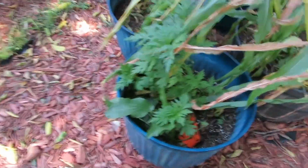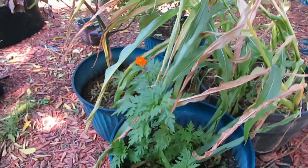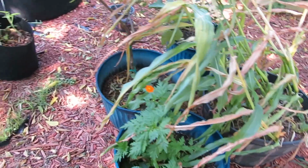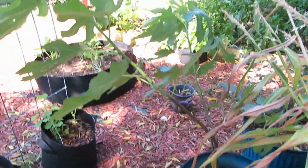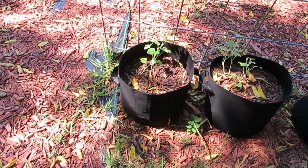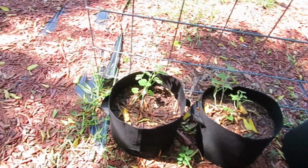This little bush here, you can't really see it, but it is doing something. It has a marigold in it, and the prickly bush is starting to grow. Then my fig tree is doing pretty good. This here is my apricot squash plants. They're doing okay.